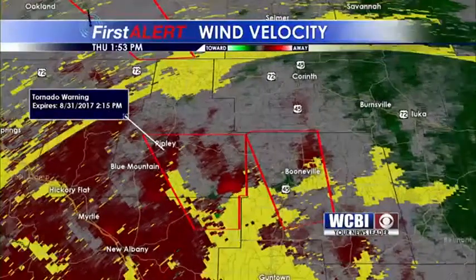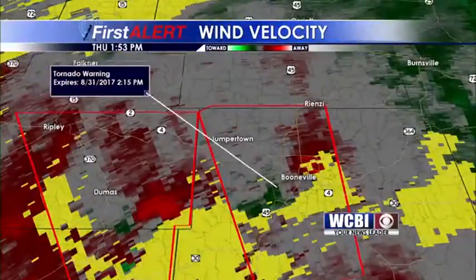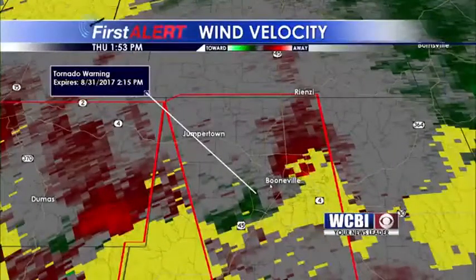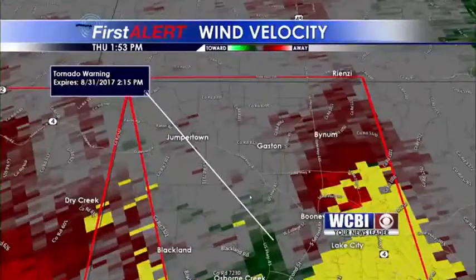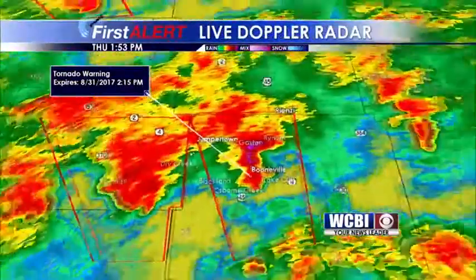We also have the tornado warning in effect for Itawamba County. This also goes until 2:15. If you're watching us in Boonville, some broad rotation going over you right now. This is going to be heading towards Jumpertown here within the next few minutes. Gaston, Jumpertown, Bynum, you need to be in your safe place right now. Lowest floor of your home, away from doors and windows. Put as many walls between you and the outside as possible.